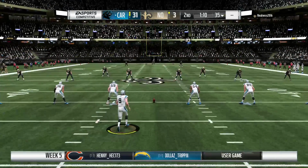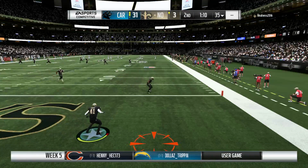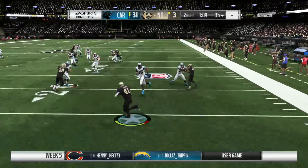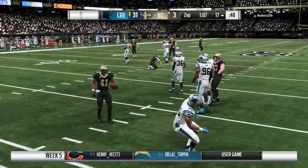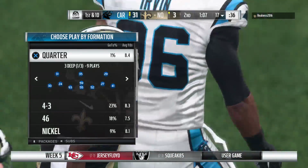Gano out to kick this one away. This is taken about 7 yards deep. And he will be brought down here at about the 17-yard line. Out onto the field comes New Orleans.